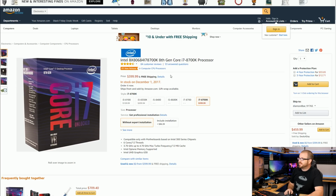I only put the 8700K on here because it is arguably one of the best, or maybe even the best, purely gaming processor that you can get right now as far as clock speeds and performance goes. And apparently you can actually order it from Amazon right now for $400, which is still about $20 more than what they said the MSRP was going to be. I'm only including this here just because it seems to be available right now. It's going to be in stock on December 1st, so you can order it now for $400 and it'll ship out in about a week.